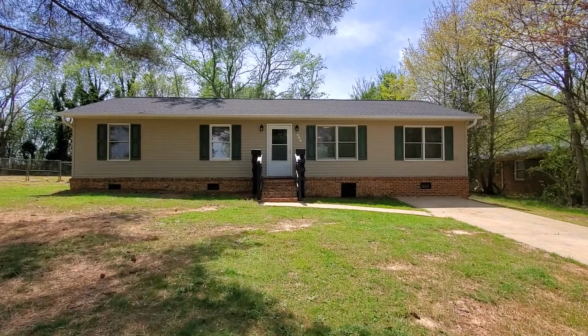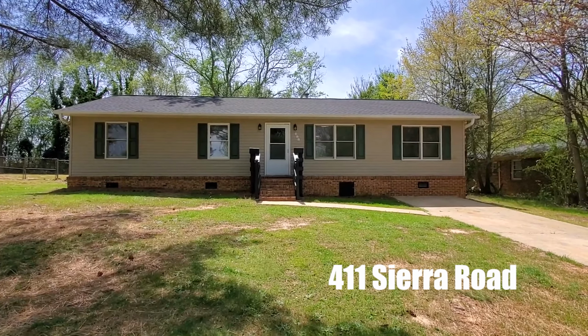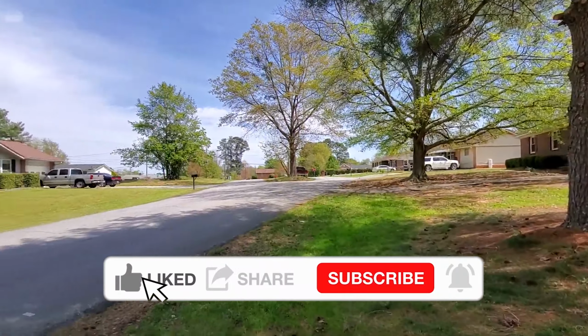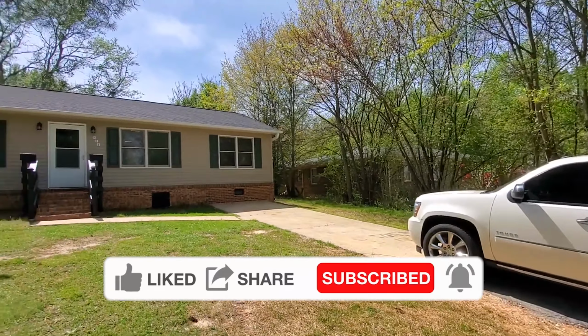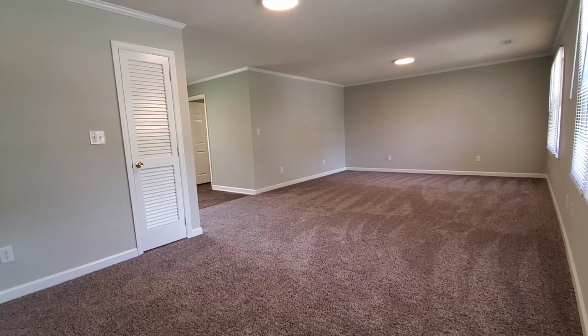Today I'm out in Spartanburg at 411 Sierra Road. This is a 3-bedroom, 2-full-bath renovated ranch style home. You are super close to 26 for travel off of East Blackstock and 29 for all of that shopping and dining at your fingertips. Quiet little area here. Let's go check it out.